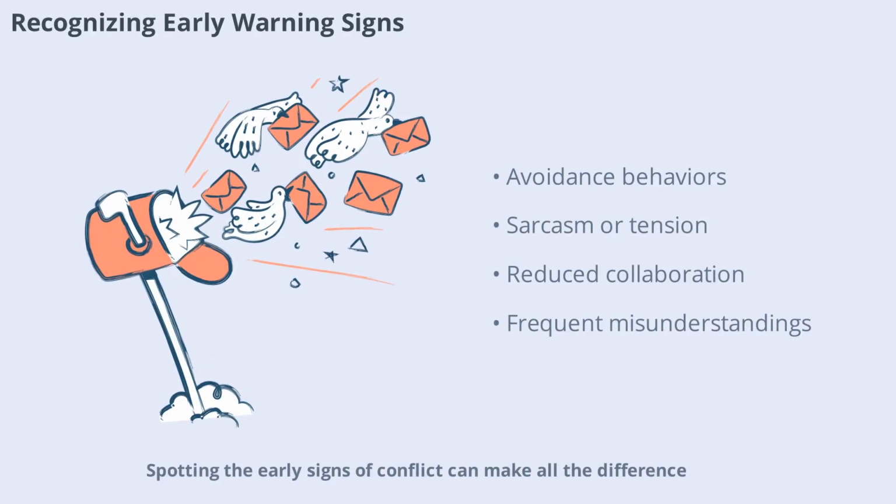Spotting the early signs of conflict can make all the difference. These signs might include subtle changes in communication, such as team members avoiding each other, increased sarcasm, or a sudden drop in collaboration. By staying alert to these cues, project leaders can intervene before minor disagreements turn into major disputes. Early recognition allows for timely and effective conflict resolution strategies.